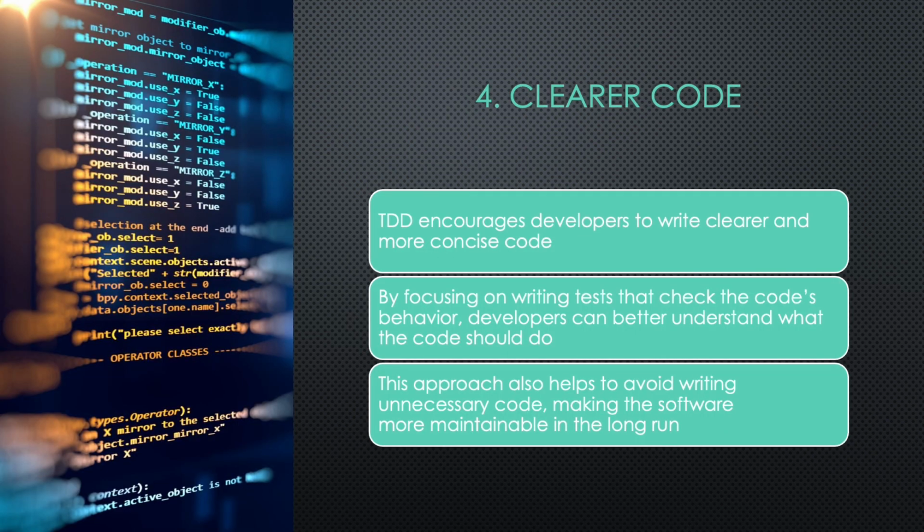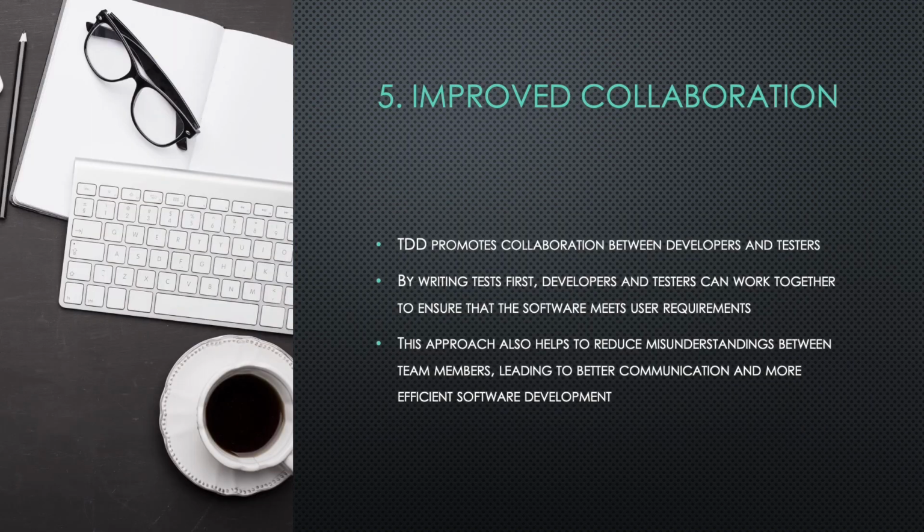4. Clearer code. TDD encourages developers to write clearer and more concise code. By focusing on writing tests that check the code's behavior, developers can better understand what the code should do. This approach also helps to avoid writing unnecessary code, making the software more maintainable in the long run.